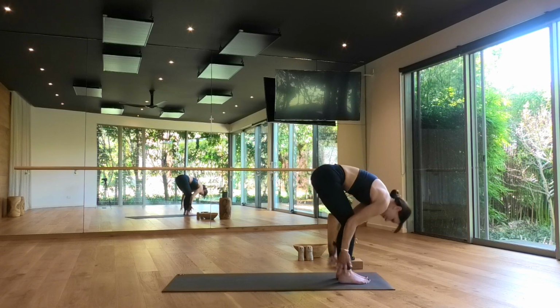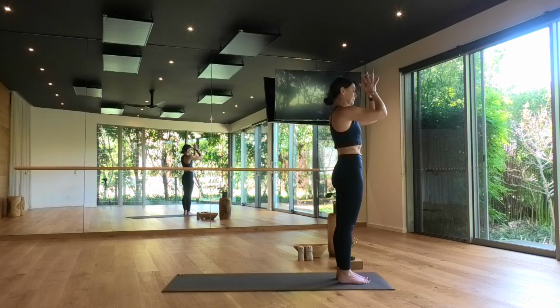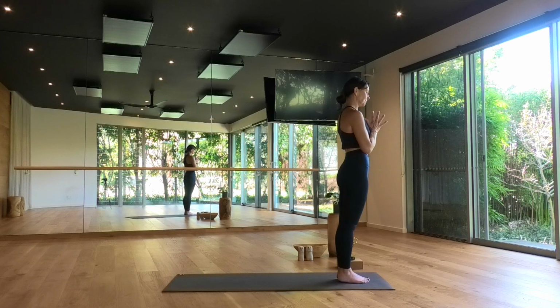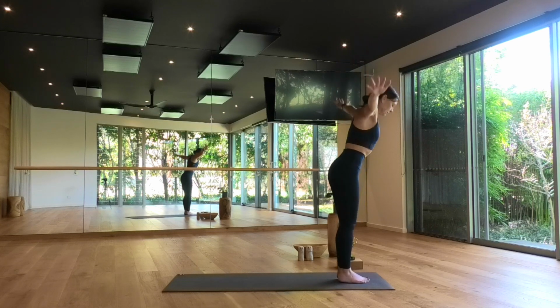Come to stand, sweep up and exhale, hands to prayer at your heart. Toe heel your feet together now, 3 rounds, Surya Namaskar A. Inhale, take your arms overhead. Exhale, forward fold, Uttanasana.